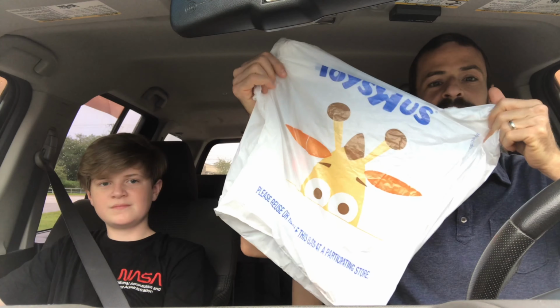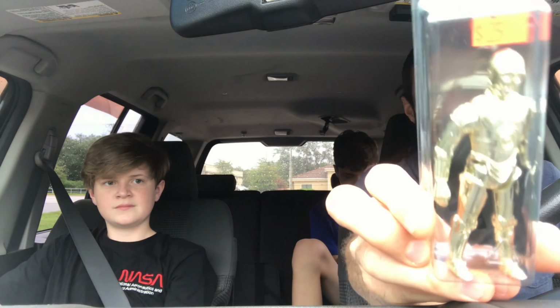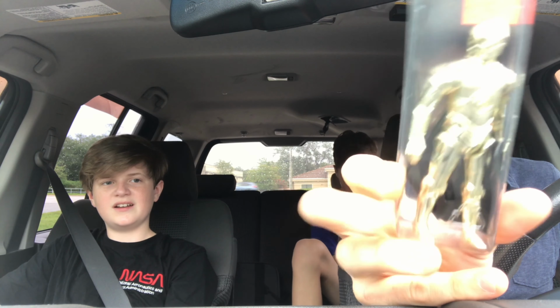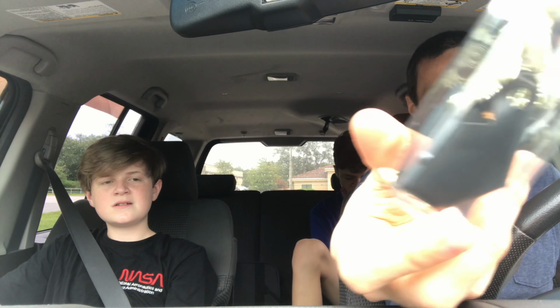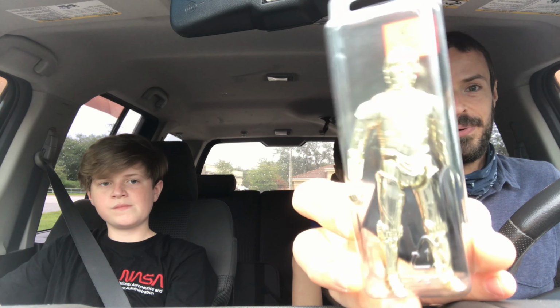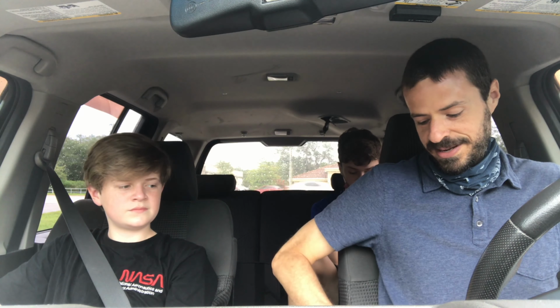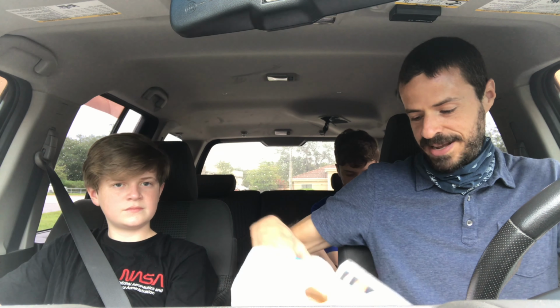As a matter of fact, we checked out, they give you this vintage Toys R Us bag, and I got an awesome vintage C-3PO, the kind that falls apart. Cool. And comes with the bag that you can put on Chewbacca's shoulders. So I wanted to get this one, so I got a great deal on him. He's shiny.